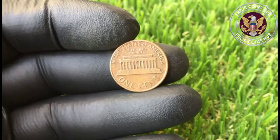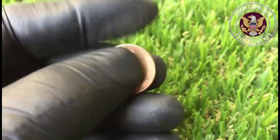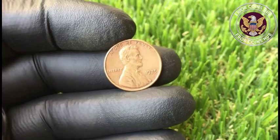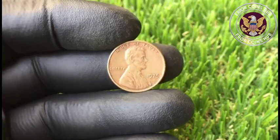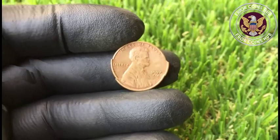A double die error occurs when the die itself is created incorrectly during the hub and die process at the mint, resulting in a doubling of the design elements that appears on every coin struck with that defective die.